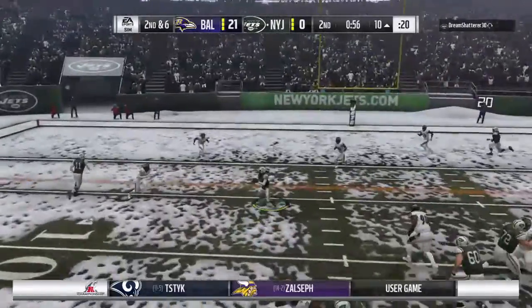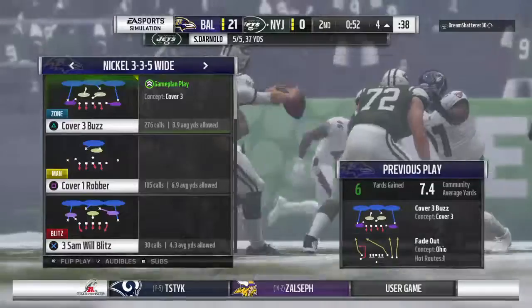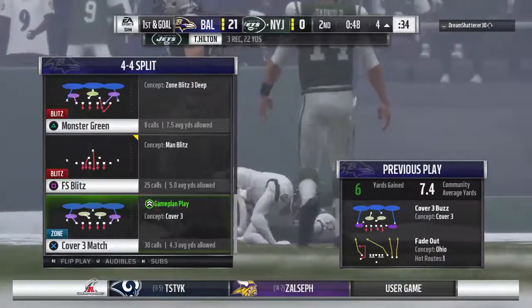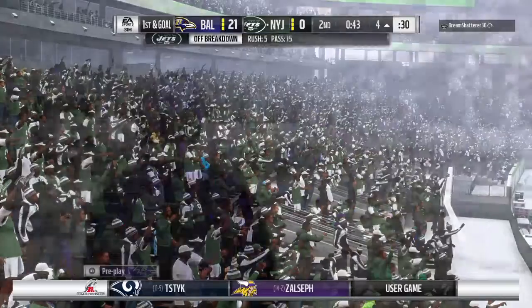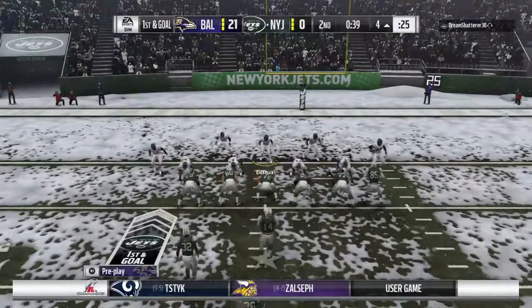To throw on 2nd down is Darnold. This will be caught at about the 6. And the stop will come inside the 5 at the 4. The 6 yards on the pickup, and it leaves him with a 1st and goal. This is 1st and goal and a golden chance to get a score back here before halftime.